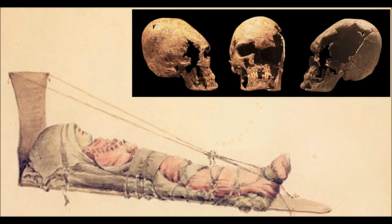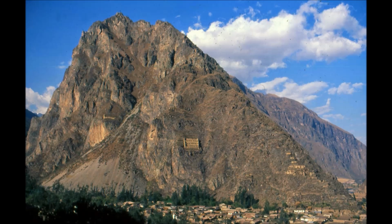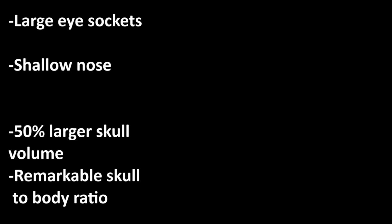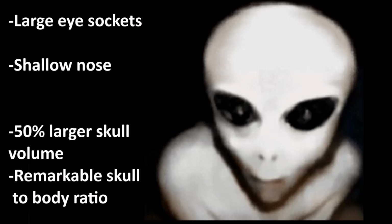Even if this is a somehow yet unknown and seemingly impossible method of cranial mutilation, which I guess it has to be, what were they doing? What was the goal? What were they emulating? Who were they mimicking? And honoring on Viracochan, the mountain of the Creator? I don't know. I'm not sure I want to know.